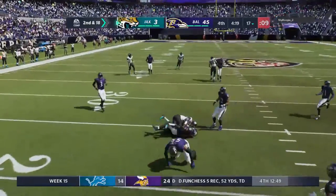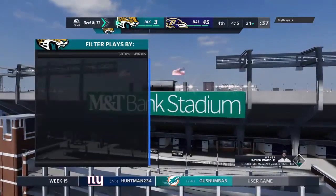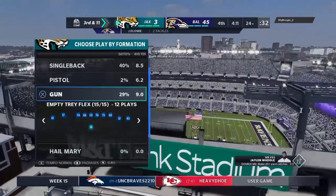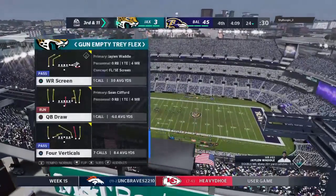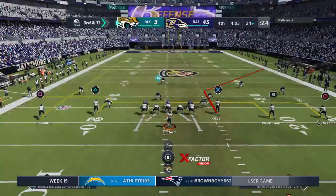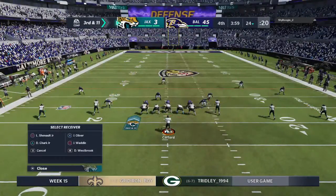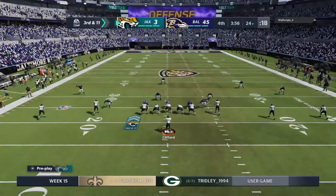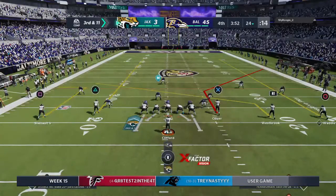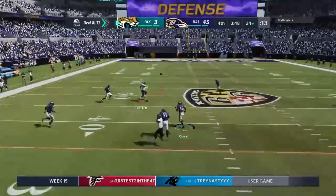A pass there, complete to Westbrook. The reception good for 7. It's 3rd down. Hard to believe his first catch of the game defensively. They bottled him up. That's why they're well on their way to victory. Put your best cover guy on him and then change the coverages behind him throughout the game. Brackets, double, zone, man, you name it. Make sure he gets a lot of angles. Out of the gun, they'll look to throw.